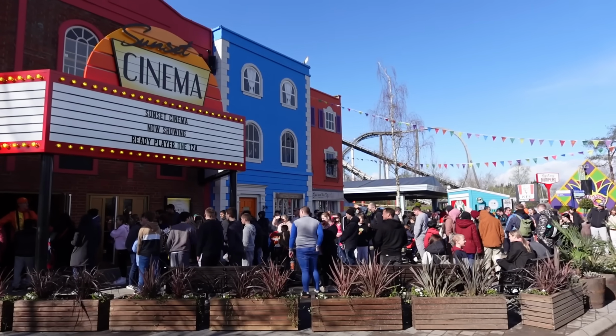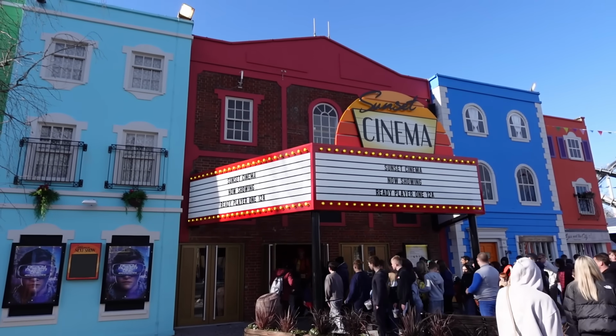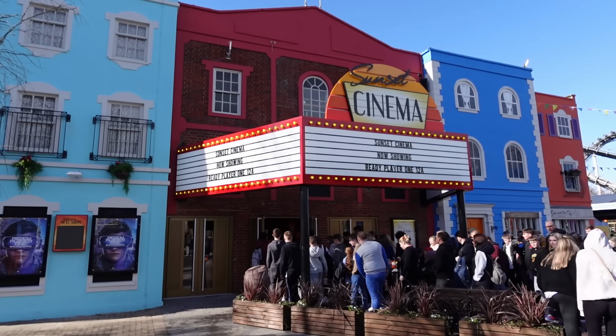Oh, there's a lot of people outside waiting to go in. So yeah, looking forward to this, the Sunset Cinema. And of course now showing Ready Player One. So we'll go inside, it's just opened up. And we'll share our review afterwards.